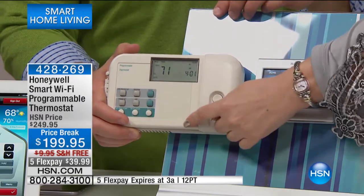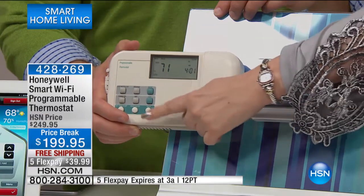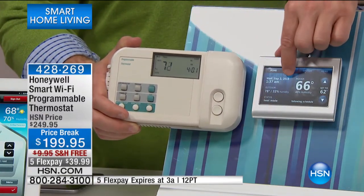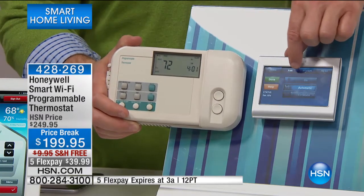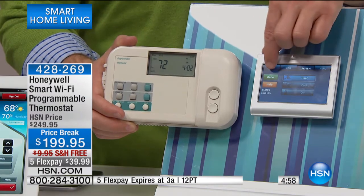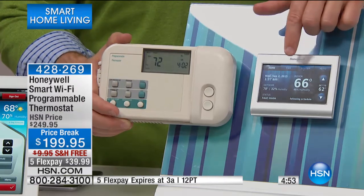Mine down here has a little raised thing that one says heat, one says cool, one says fan and off, and I have to run my finger across it, like it's not even a different color. It's all beige raised letters and I can't see it at all. And this is so colorful, and it's the touchscreen. It's easy to use, it's bright, it's powerful. And what I appreciate about it, that installation being easy, but it's being smart because you can see it and read it.